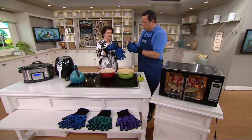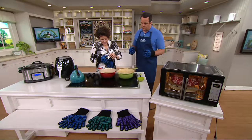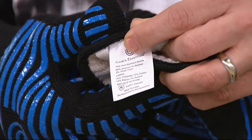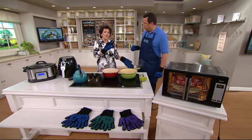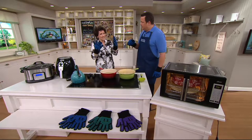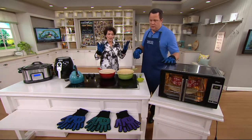If you look inside on the label, you'll see that this is made of 96% aramid. And what that means is Kevlar. That's the generic name for Kevlar. That's what they make bulletproof vests out of. Well, I don't think that this will stop a bullet, just so we're clear. But it is a heat-resistant material. So that is super, super good.